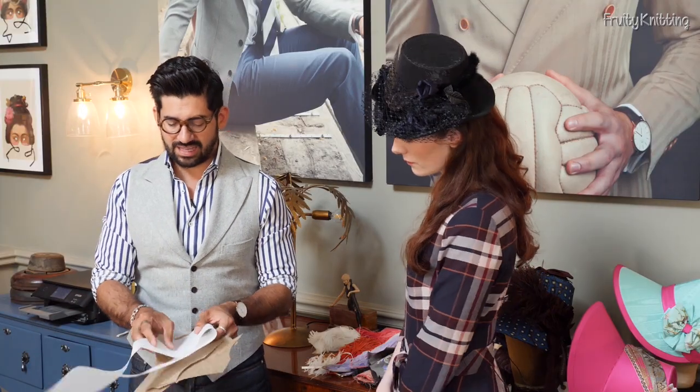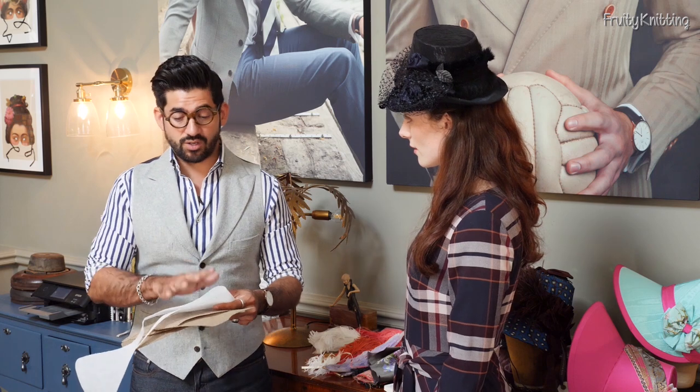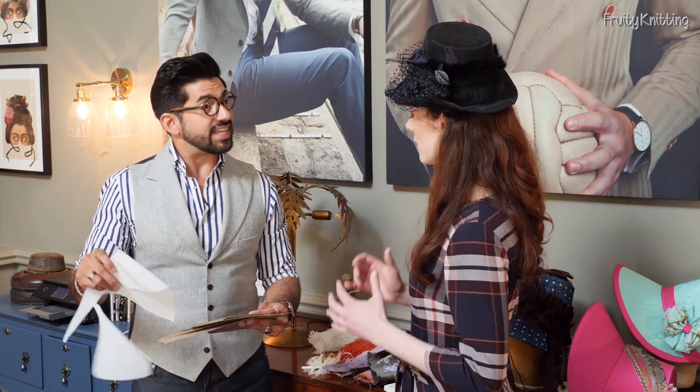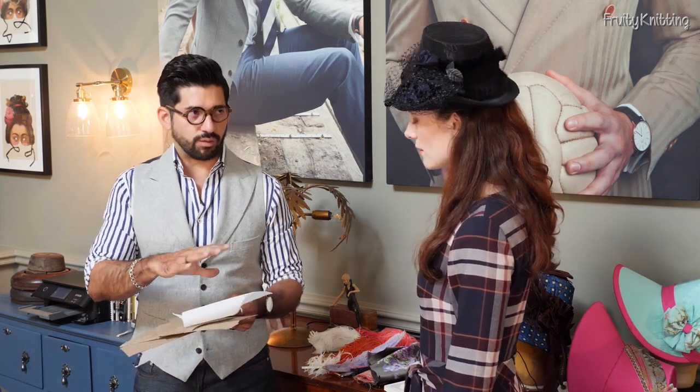So this buckram is allowed to be dipped into water. And this is for pulling hats. So a different thing than we're looking at today. But you actually get it wet and pull it over a form and then let it dry. And it dries into whatever form you're looking at. And it stays stiff then? Yeah. So like the brims of top hats we use this for. In our shop, this is the only time that we would use that for a brim.